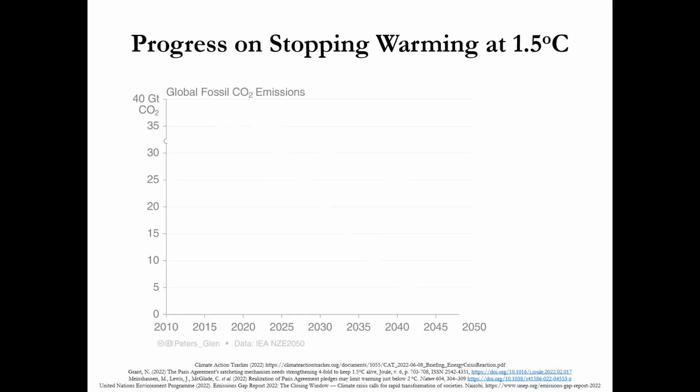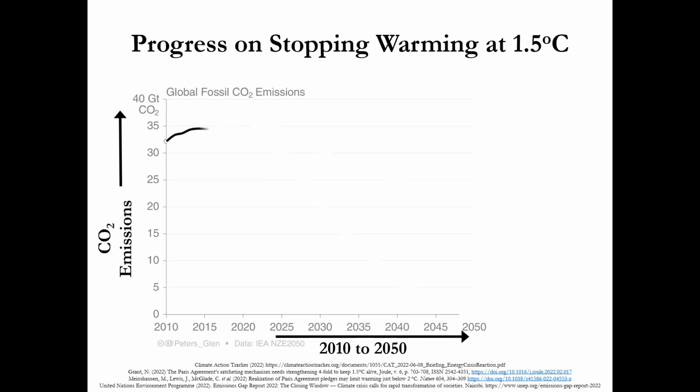So the question is, how are we doing in stopping global warming at 1.5 degrees Celsius? On the bottom axis, we have the first half of this century. On the vertical axis, we have carbon dioxide emissions in billions of tons or gigatons. This is the history of CO2 emissions up until including 2019. 2019 was the record. And then we went into the COVID recession. We saw a decline in CO2 emissions of about 5.4%.